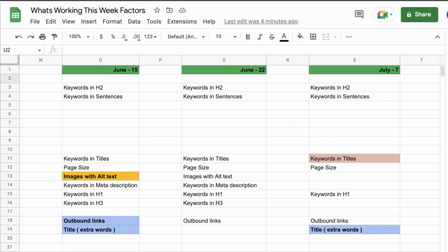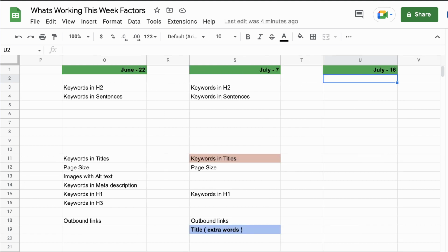And what I'm going to do different this week, though, is I'm actually going to list them in order of importance. So instead of longevity, which I think if you take a look at prior videos and follow along, you're going to see keywords in H2, keywords in sentences, page size, keywords in titles, sometimes keywords in H1. They have a lot of longevity. These are very important SEO factors. But this week, I'm going to do it based on importance, not longevity.